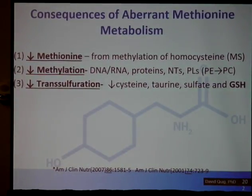Now, I want to switch gears and talk about consequences of aberrant methionine metabolism. Glutathione is my favorite tripeptide. My favorite amino acid is methionine. Told you I was a nerd.